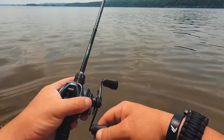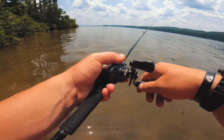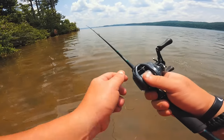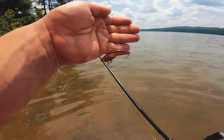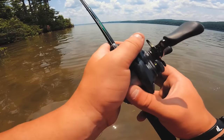Oh, yeah, that's a money cast, dude, money shot. Keep on fishing. All we need is one, baby. I definitely think this bait, though, is like primo for what we need to get done today. Catching a fish, that thing looks sauced.